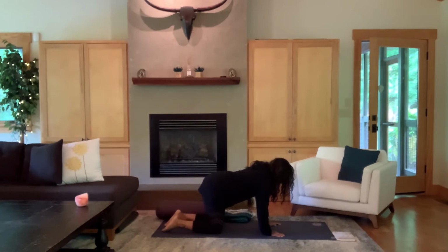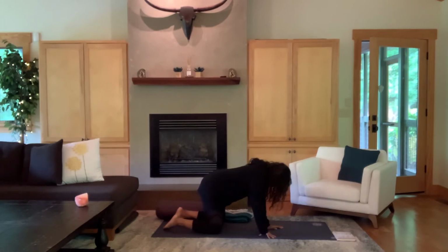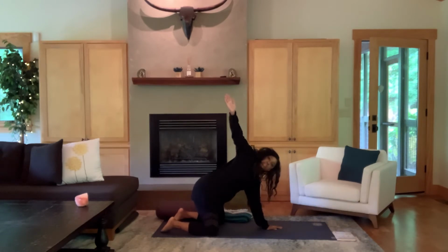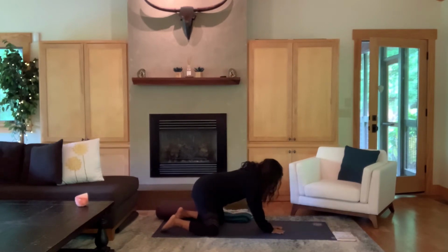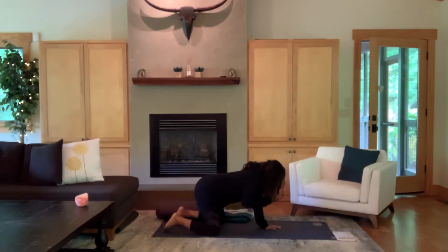Beautiful. Now from here, take your left hand, just move it a little bit more towards the center, and then raise your right arm up to the sky. You also might want to spread the knees a little bit, just to get a little bit more lift out of that twist. Beautiful. And exhale that arm down. And then plant that right arm. Lift that left arm up to the sky. And then go ahead and bring it down. And just one more time each way.